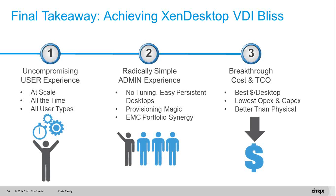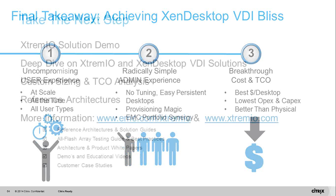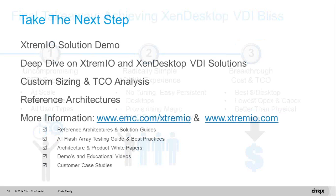These are your next steps. We are available for demonstrations, deep dive discussions, analysis, all of those things. We also have a lot of assets available online for your further research.